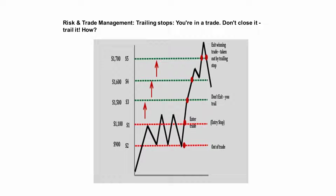But what we're going to do is take that initial stop under the 900 up to the 1,100, so we're breaking even. We've locked in 0 at the moment, and we're going to let that price move on up. Now, there are ways of being more scientific, tweaking that further, so you could lock in some profit, but remember, this is just a real basic example to show you how it works.